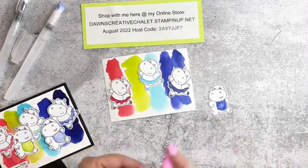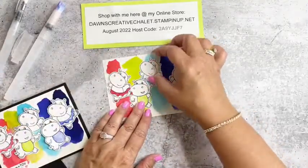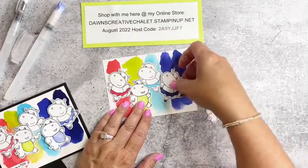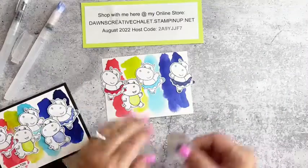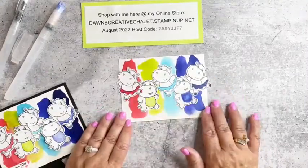Love my blends. How many of you guys have a collection of these? Even the ones that retired, I just cannot seem to let go. I do get rid of a lot of retired product when it goes, but the blends, no, I keep those. Okay, we're going to have a little happy family of hippos there.